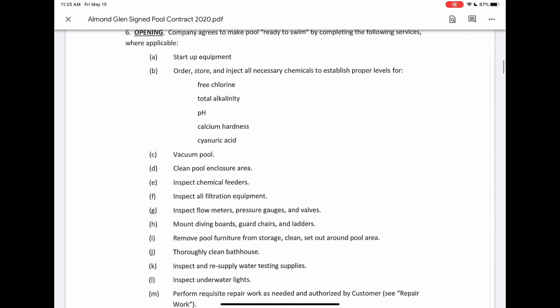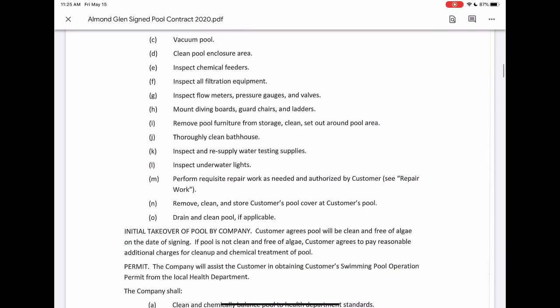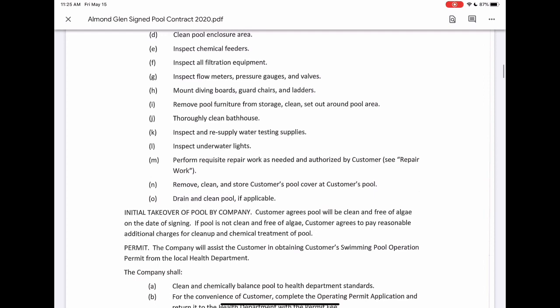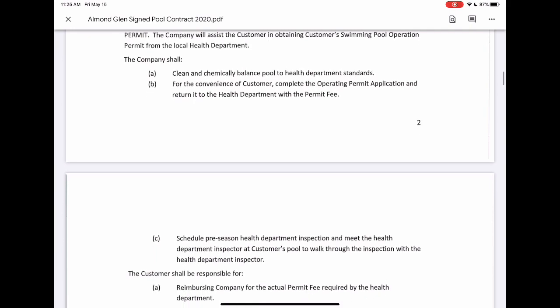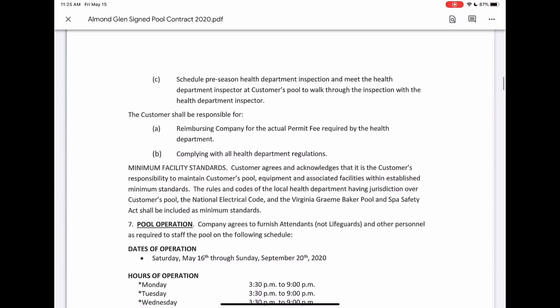So they go through, they do things like startup equipment, they vacuum the pool, they clean the pool enclosure areas, inspect chemical feeders. This is all the stuff from beginning of season. It talks about removing pool furniture from storage, that kind of thing. Clean and chemically balance the pool, schedule preseason health department inspections. That's all taken care of.